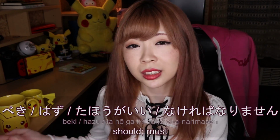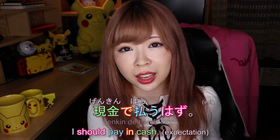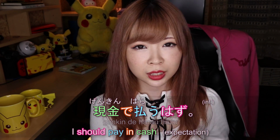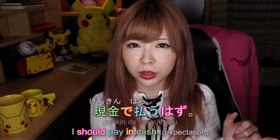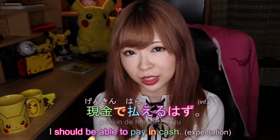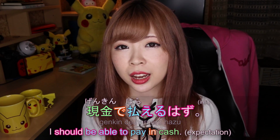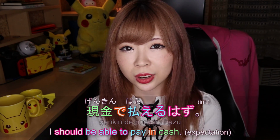And if you're expecting that you should pay in cash, you think that they only accept cash, for example, then you can use はず. So you can say 現金で払うはず. This sentence is not so natural, although you might often hear 現金で払えるはず. I should be able to pay by cash. 現金で払える. The potential form, can pay. 払えるはず.